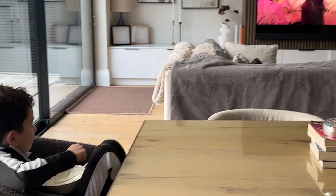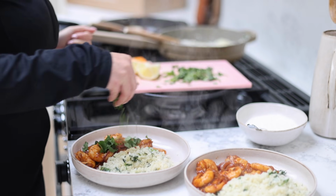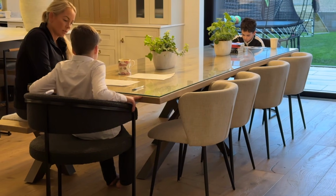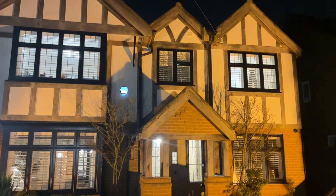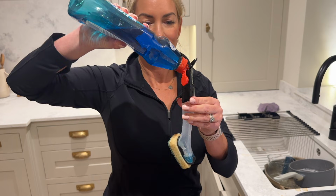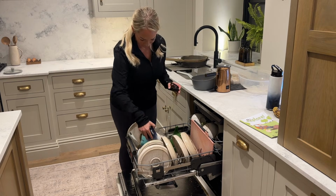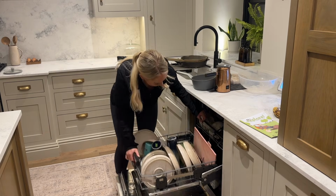I recently shared a morning routine with you guys and so many of you commented that you would also love to see a new evening routine, so that's what I'm sharing today. This is going to be our typical nightly routine in terms of meals, snacks, homework with the kids, our cleaning routine, and then anything else that we do to really set ourselves up for the next day.